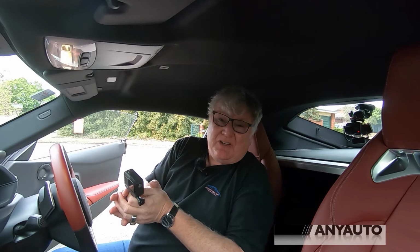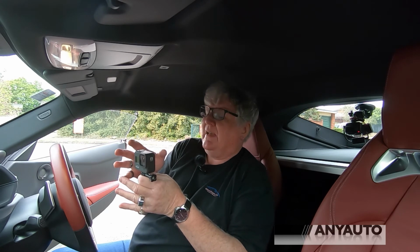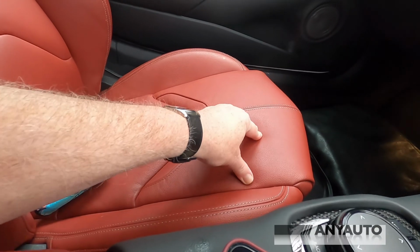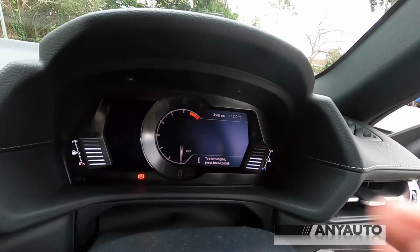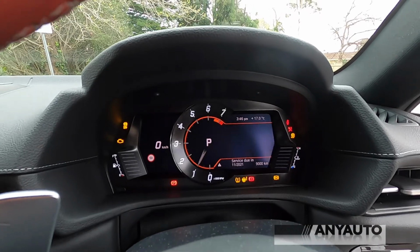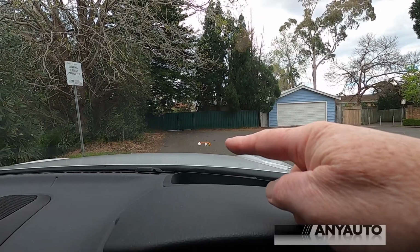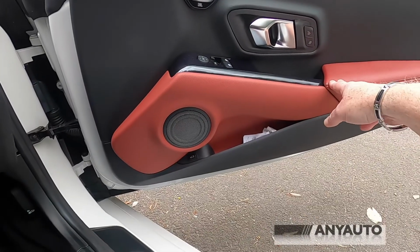Inside is pretty much as you'd expect this joint Toyota BMW project to be. The seats are absolutely beautiful. This leather is very hard, but it feels like it's going to be comfortable on a long trip. There's a part digital dash. Let me start the car. And when it starts up, all of your information pops up on it. As well, there's a heads-up display. There's some memories for the driver's seat, and the driver's door has more of the red leather.